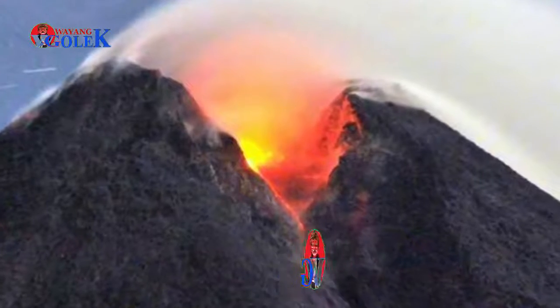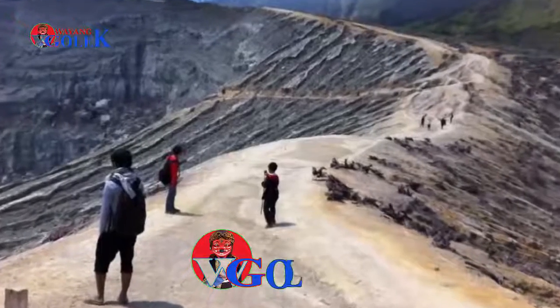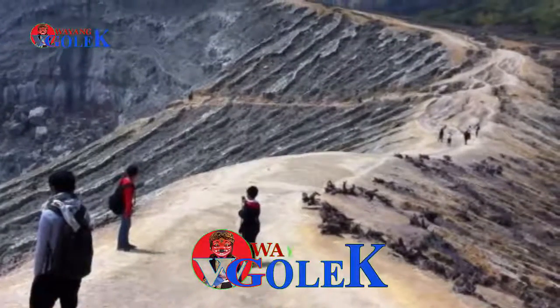This mountain climbing can be started from several places. Climbers can depart from Banyuwangi or from Bondowoso.